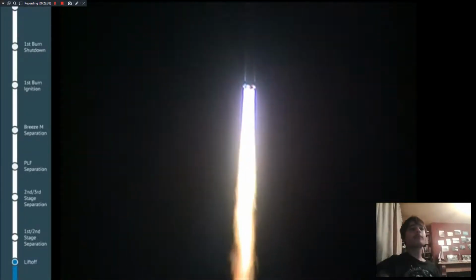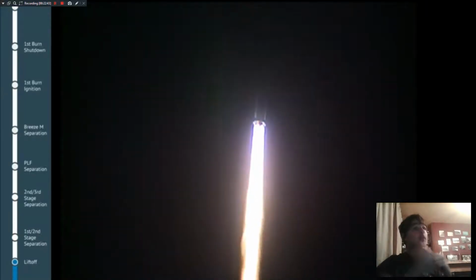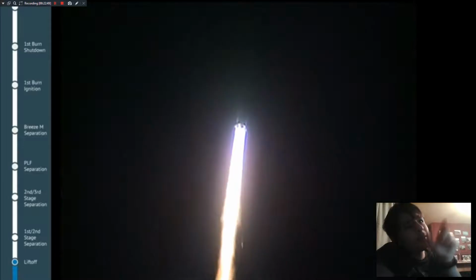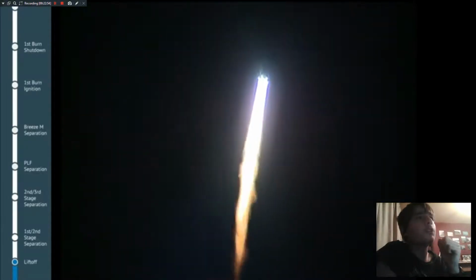So that was hilarious. Minutes after liftoff, the launch vehicle performs a roll maneuver to align the launch vehicle pitch axis with the planned northeasterly launch azimuth. There's a lot of little bits of things on fire. Not sure if that's normal. I don't know. I haven't seen a Proton launch in a while.